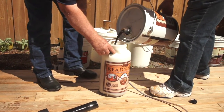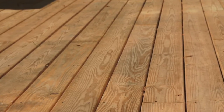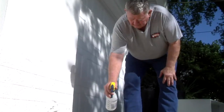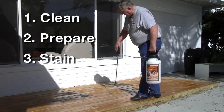With Ready Seal, Jack is getting a professional-grade oil-based semi-transparent stain and sealer in one. We're going to put it on the deck as the deck is today. It's got leaves on it, it's got pollen on it, it's got a dog that runs across it. So therefore, we've got every hazard that possibly could happen to applying product to a deck. Time to get started. Before the stain can be applied, it's most important to clean and prep the deck beforehand.